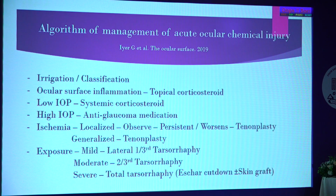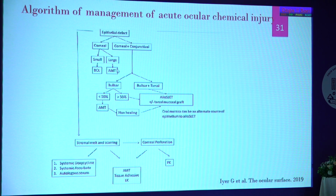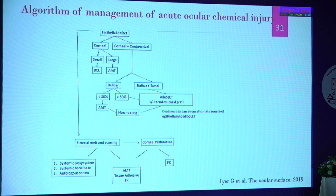So wherever needed, go for partial or total tarsorrhaphy. The idea here is to save the eye in cases of total tarsorrhaphy. If there is an epithelial defect and it is just a small corneal epithelial defect, putting a BCL will be sufficient. But if the corneal epithelial defect is associated with less than 50% of bulbar conjunctiva plus cornea involvement, do AMG.